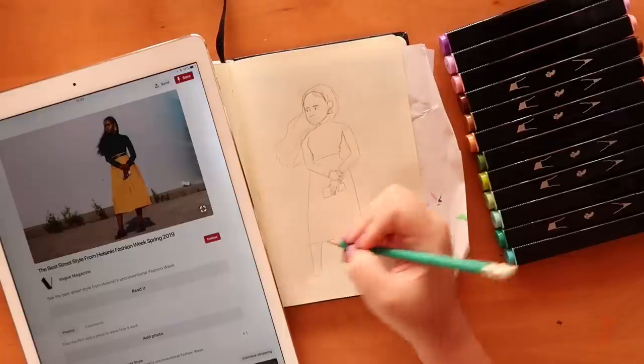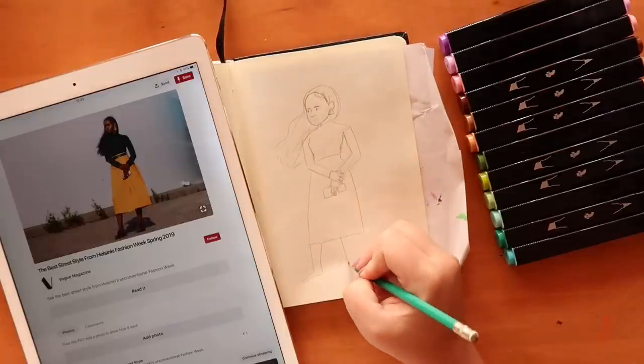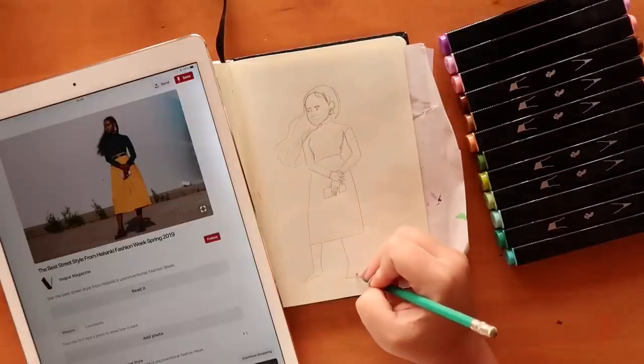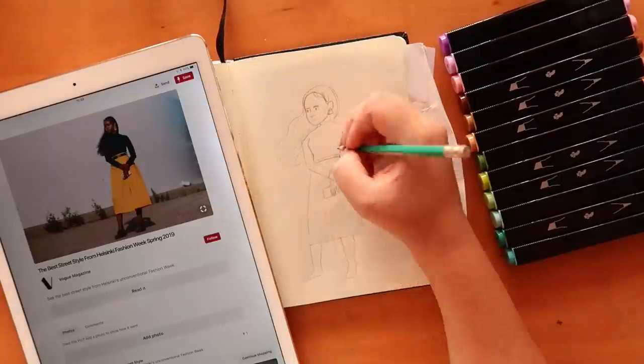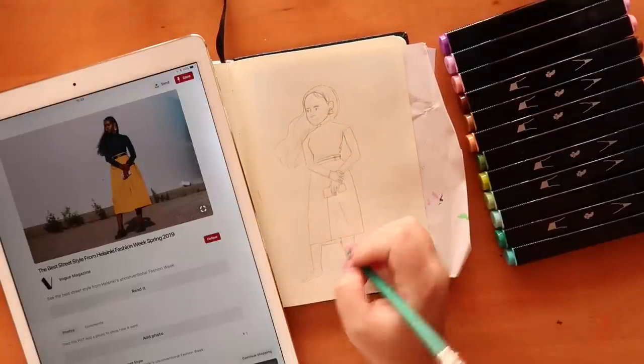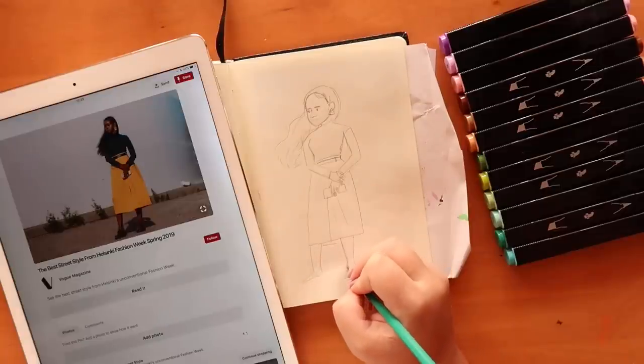The tip with sketching is to just look at the basic shapes of what the reference image is, and try to copy that line and the negative space. I always like to see the back of the dress, the skirt. I just like that in images. So she's got these sandals, which are quite hard to draw.